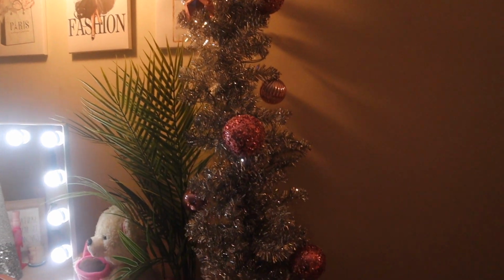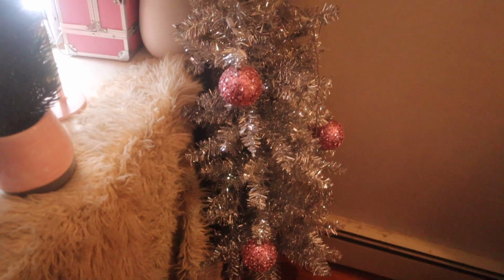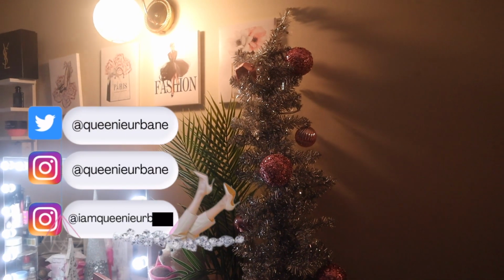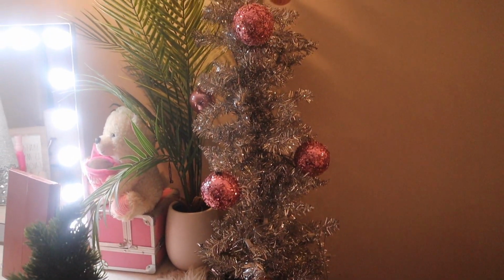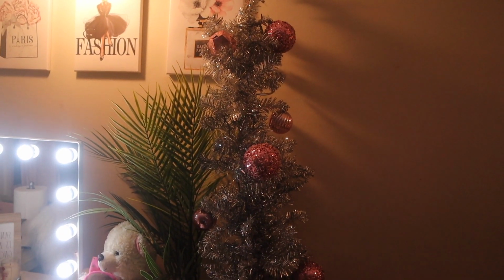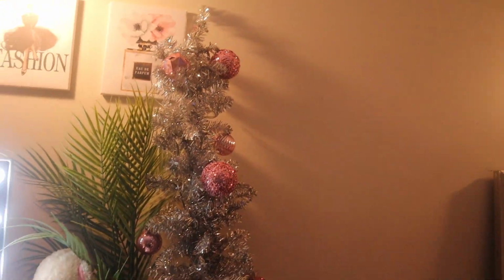I've had this Christmas tree since 2018 and it never does me wrong. I love that it's small and cute, and I'll put all my decorations down there. It's skinny, it's silver, it matches my room very well, so I'm obsessed with it. And that is my Christmas tree. I might add some pink canes to it, but then I feel like that's tempting myself to eat more sweets, which I don't want to do, but I'm definitely gonna add a little bit more to it. But this is my Christmas tree for right now.